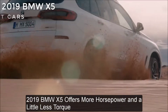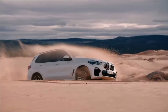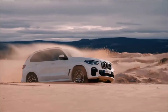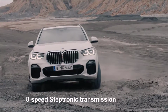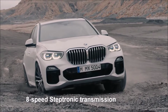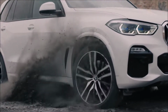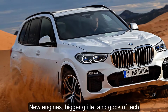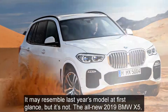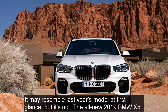2019 BMW X5 offers more horsepower and a little less torque. New engines, bigger grille, and gobs of tech. It may resemble last year's model at first glance, but it's not.